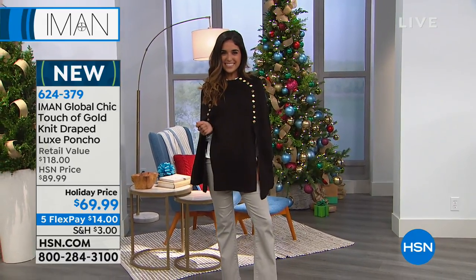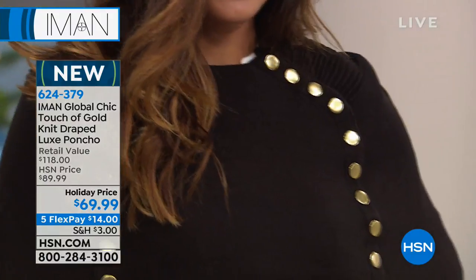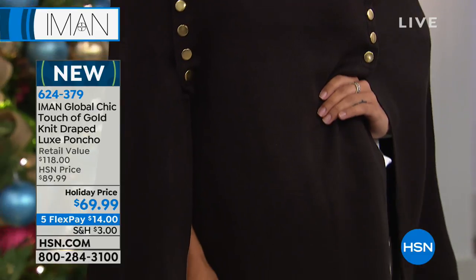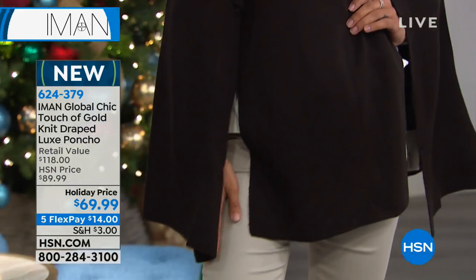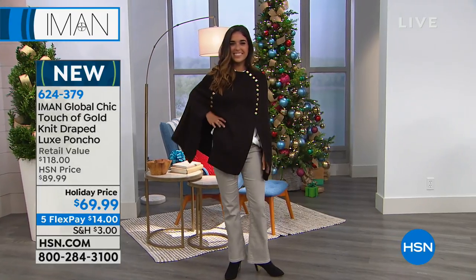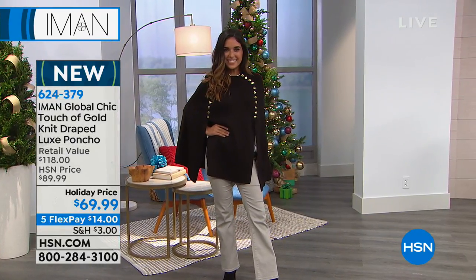If you're thinking, oh, I'm petite, will it overwhelm me, is it a little bit too long? That's what I want you to see, from the girls who are 5'10" and 5'11" on the other side and a 5'3". That's how versatile this is. It looks great regardless of your height. So true, it looks amazing on her.